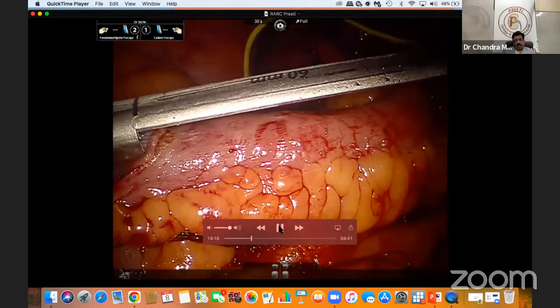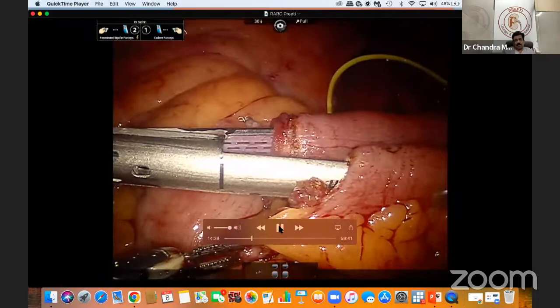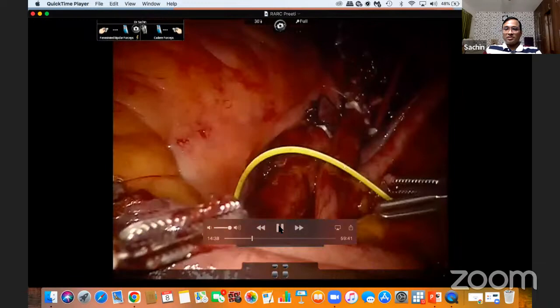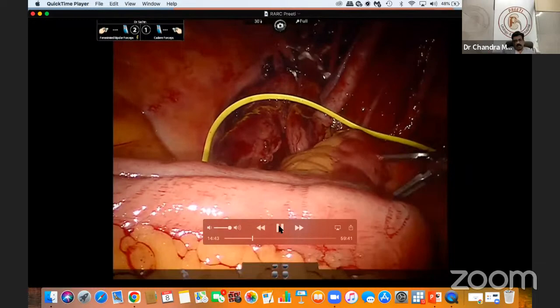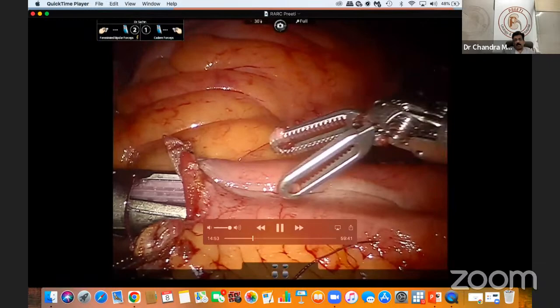Absolutely. Yeah, the assistant is threading properly. Otherwise, it will be difficult. The assistant should be still. We should be doing all the work. Make sure that the mesentery is not down, so you're not taking the mesentery. Excellent. This part laparoscopically is a little difficult, because it only happens if you take stay stitches, stay stitches in the distal part, I mean to say.